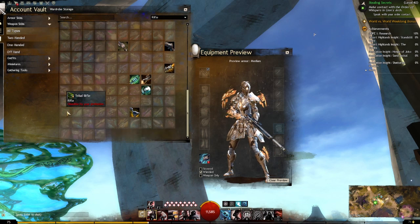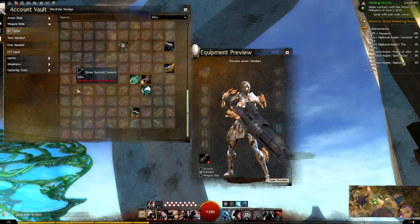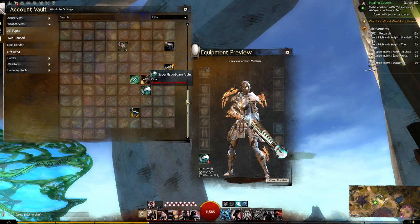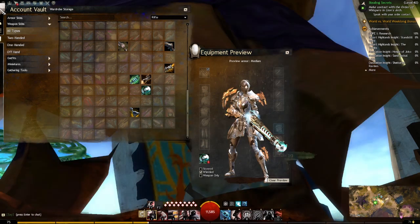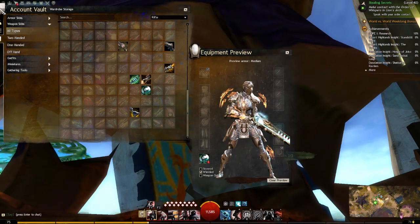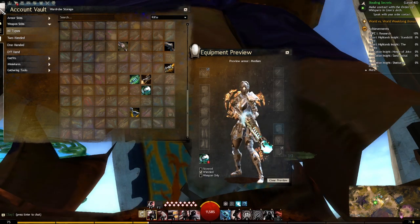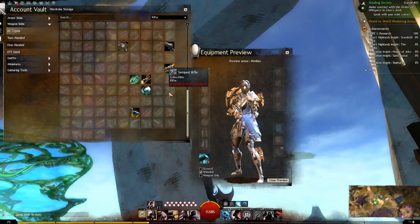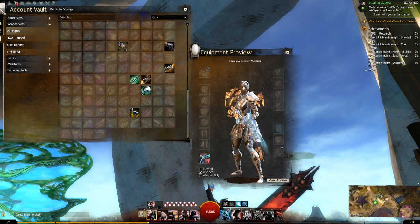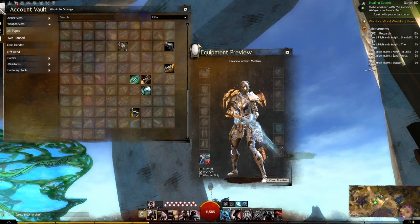Tenebris? Yeah, I think I was here. Somewhere around here. Oh, yeah. Stone Summit Cannon. I need this for my char, that's for sure. Super Hyper Beam Alpha. Yeah, that's messed up, actually. Oh, I have it, actually. But I don't know if it goes with my skin, although it is very beautiful, I like it. Oh, Tempest Rifle, yeah, that's nice. That's original, but I don't know. It's kind of weird.